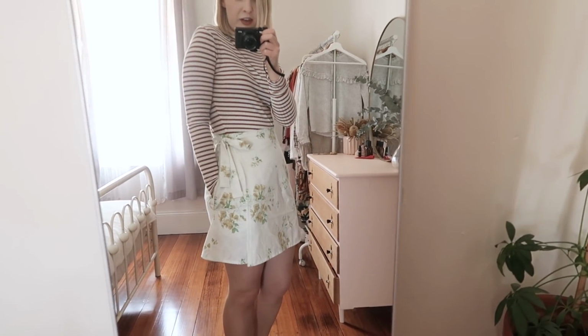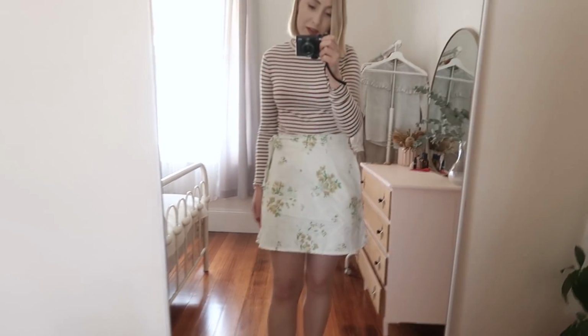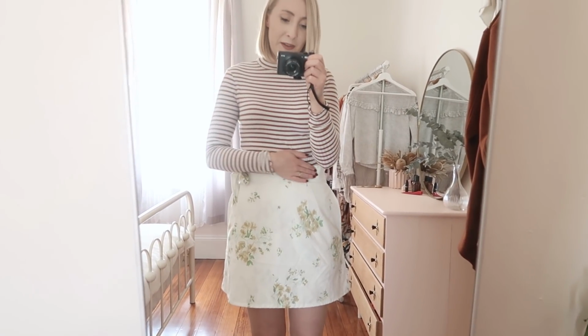I just decided to only put it in one today to save a bit of time, as they are just a test. But yeah, I'm super in love with this style, and I just love how simple it is to make a wrap skirt. It was just so easy to whip this one up. So yeah, very happy with it.